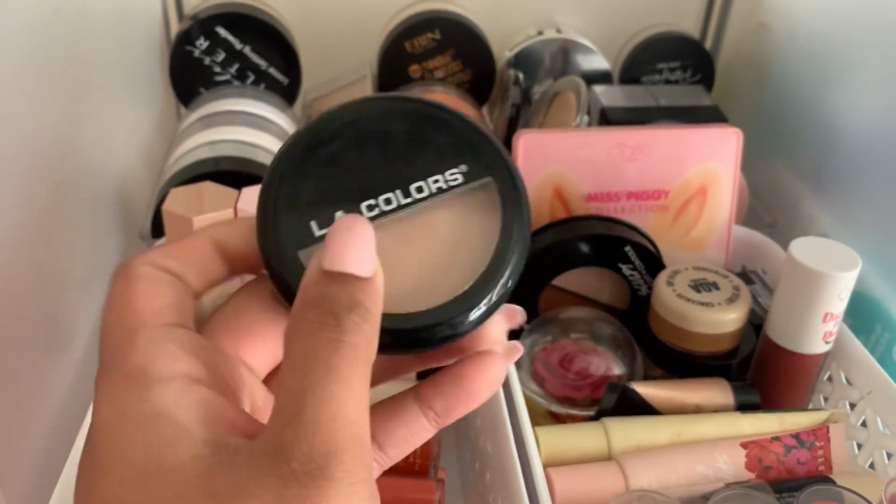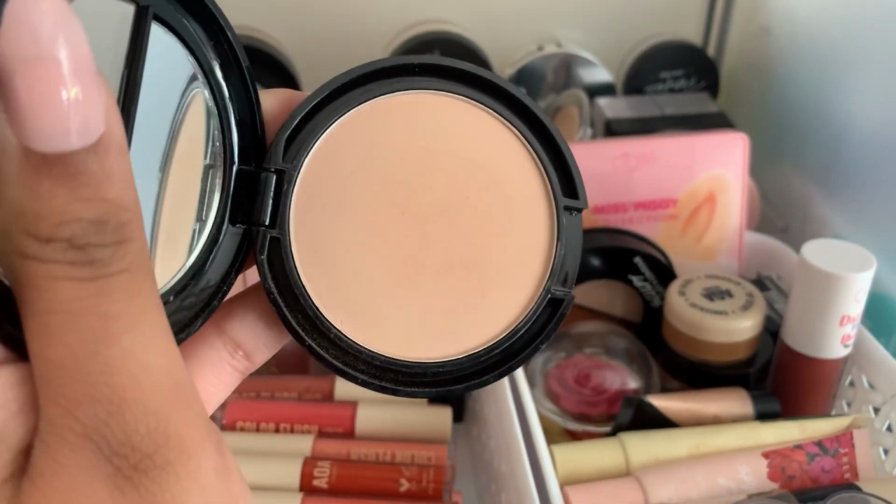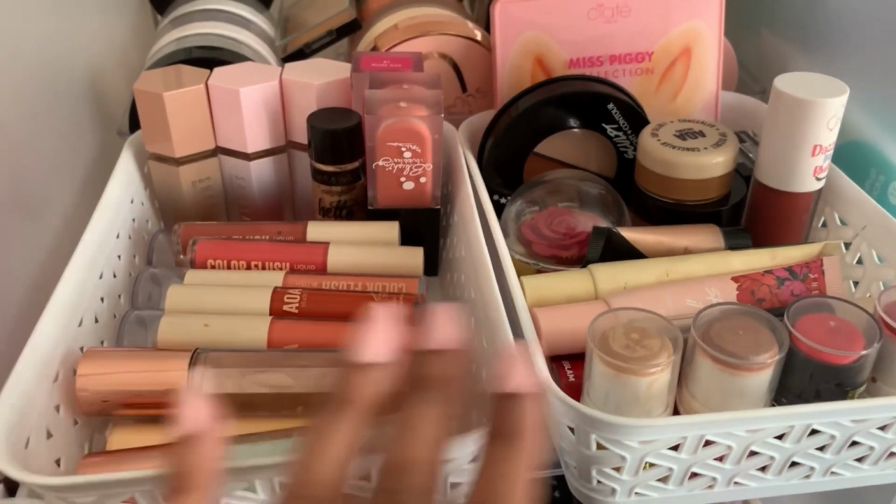I don't remember if I like this color. It looks a little dark in the pan. There's a look at that, so I'm going to go ahead and use this as well. All right, powder's done. Next, going on to cream products.